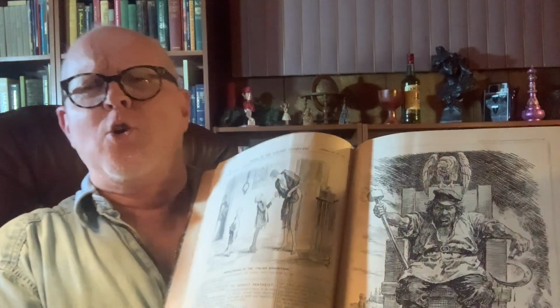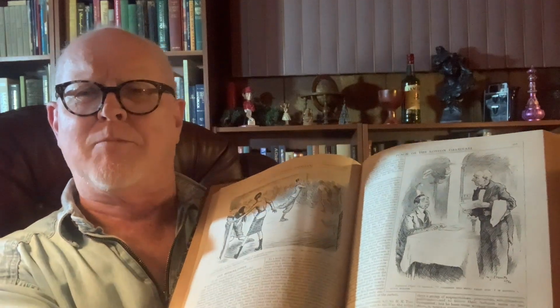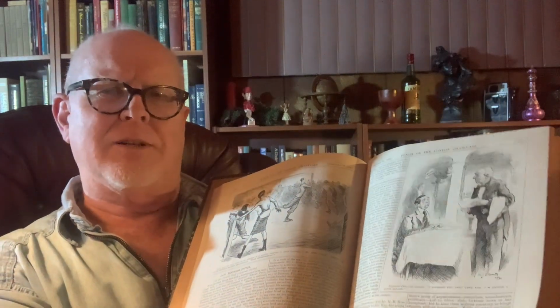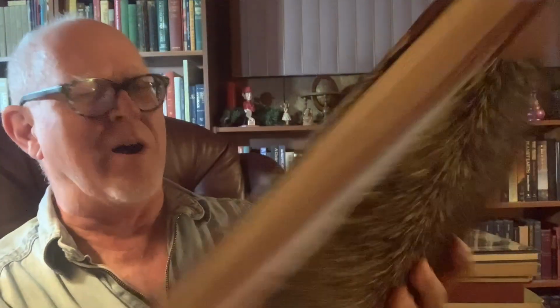What this is, is bound collections of the old Punch magazine from England back in the 1800s. It was kind of a humor magazine of satire and funny articles and stories and political pieces, taking shots at the military and all that. They always had these great old engravings, and this is just a fantastic volume here that I can't wait to dig into.